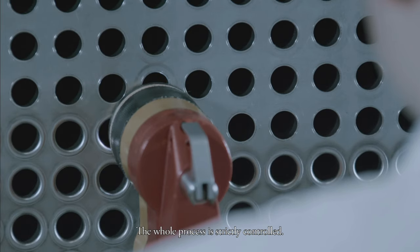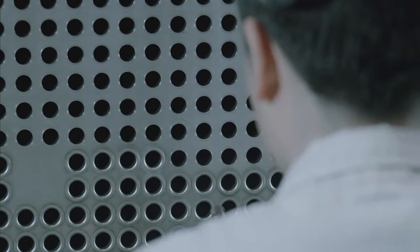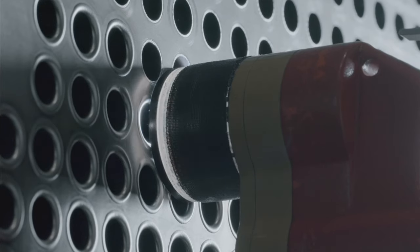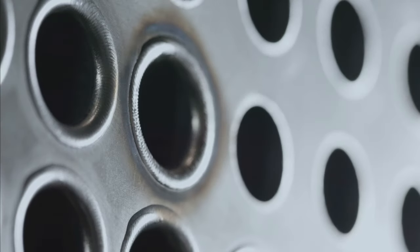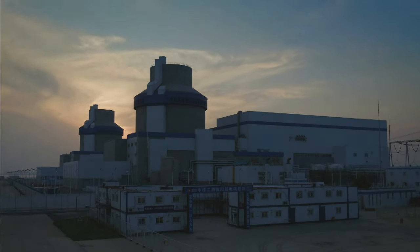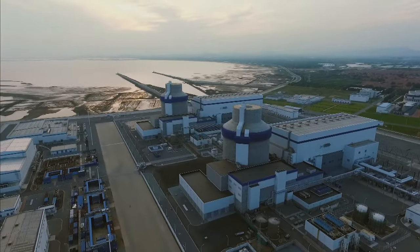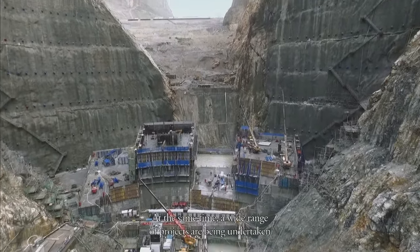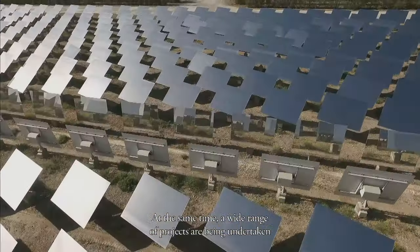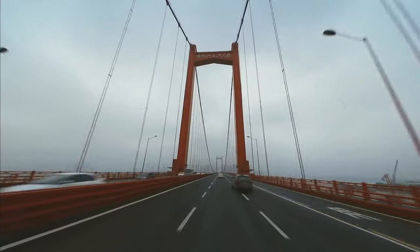The whole process is strictly controlled. The welding time is precisely calculated to exactly 80 seconds for each weld. No variation is allowed. Nuclear will be a key element in China's generation capacity in the future. At the same time, a wide range of projects are being undertaken to provide the diverse energy sources China's manufacturing industry is reliant upon.